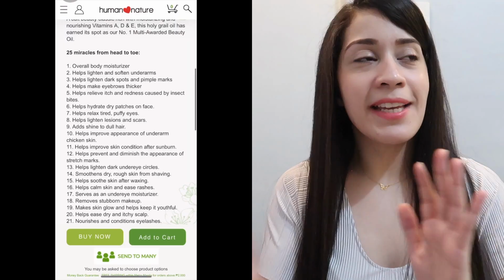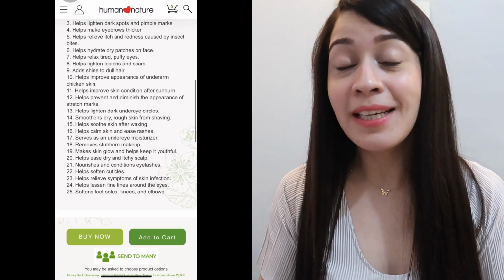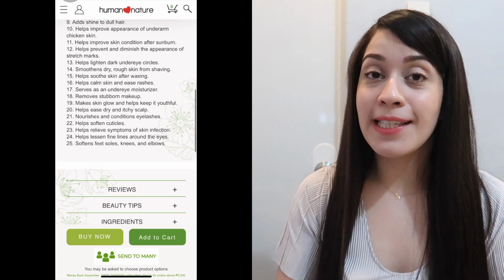On checking the website, they have 25 top secrets of using a sunflower oil, and the most eye-catching dun is it lightens your underarm. It helps reduce your stretch marks and mga pimple marks, dark spots, wrinkles. So sunflower oil is a very great benefit to our body. So yun. And the second thing is you need a salt scrub.